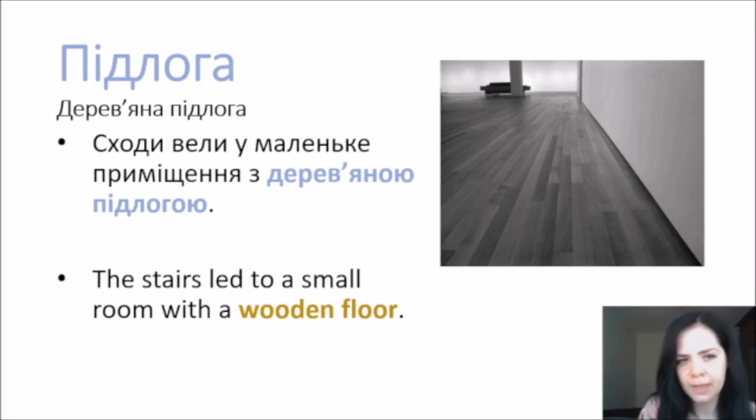So, сходи, pay attention to this word. Сходи means stairs. Маленьке means little or small. And приміщення is another way to say room. Приміщення, okay?